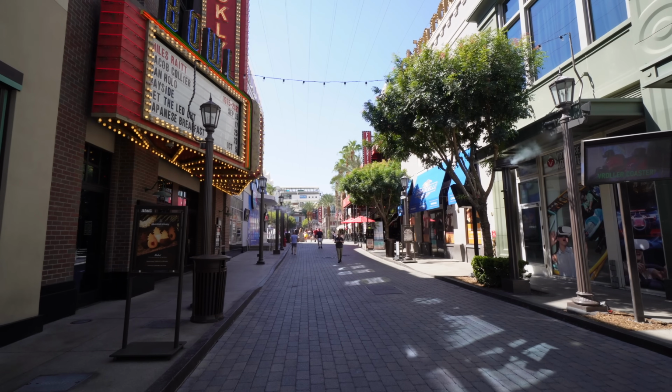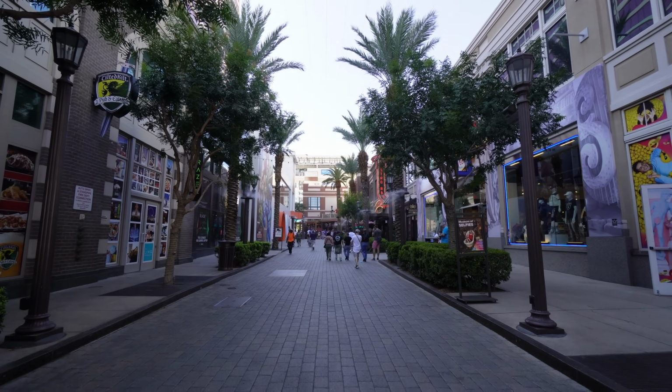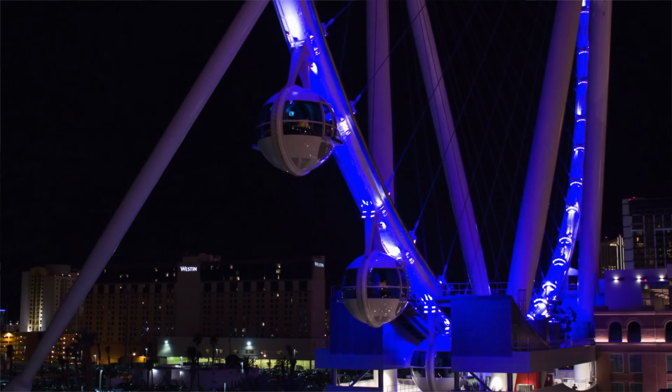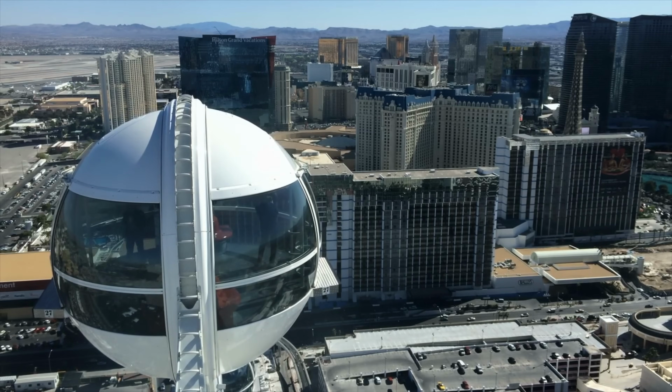So we made it to the end of the LINQ Promenade, and that's where the high roller Ferris wheel is. It's about a 40-minute ride, and it's $34.75 per adult. On their happy hour, they have 2 for $60, I believe, and they open up at 4 o'clock, and they're open until about 12 in the morning. So if you ever want to do this, check it out.